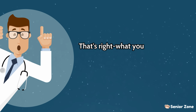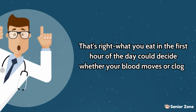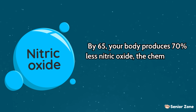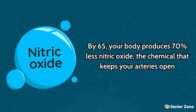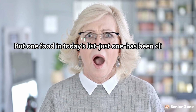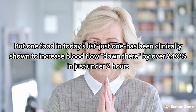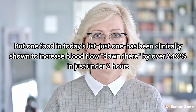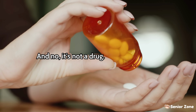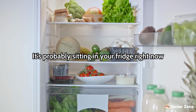That's right. What you eat in the first hour of the day could decide whether your blood moves or clogs. By 65, your body produces 70% less nitric oxide, the chemical that keeps your arteries open. The one food in today's list, just one, has been clinically shown to increase blood flow down there by over 240% in just under 2 hours. And no, it's not a drug. It's not in a bottle. It's probably sitting in your fridge right now.